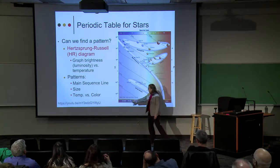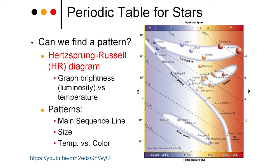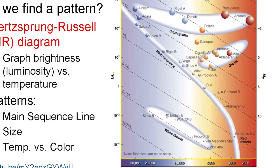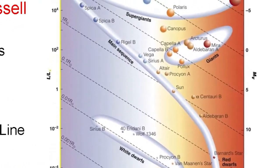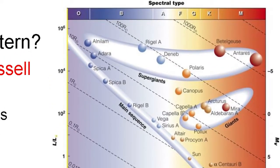But if we plot temperature across here, so this is cool, low temperature, red. This is hot, blue. This is the brightness, or how bright the star shines, which we can measure separately, adding up its brightness over all the wavelengths. We see a pattern where if we take a whole bunch of stars and put them on here, temperature versus overall brightness, we see a lot of stars in this line that we call the main sequence, including the sun.